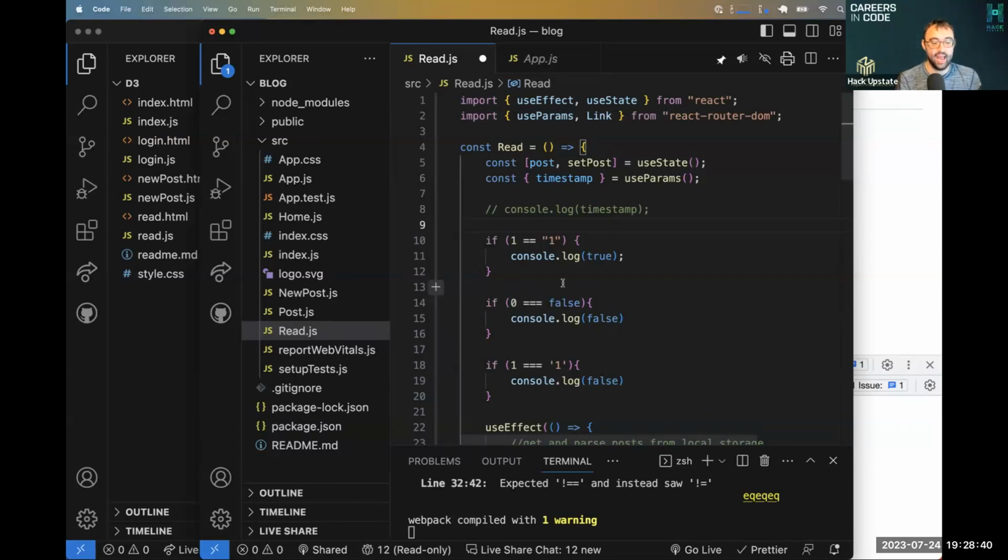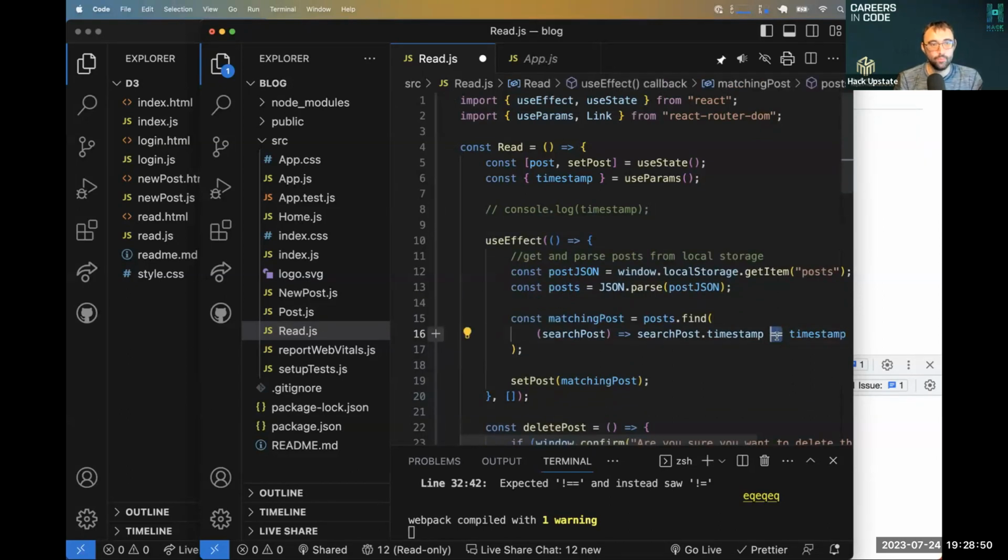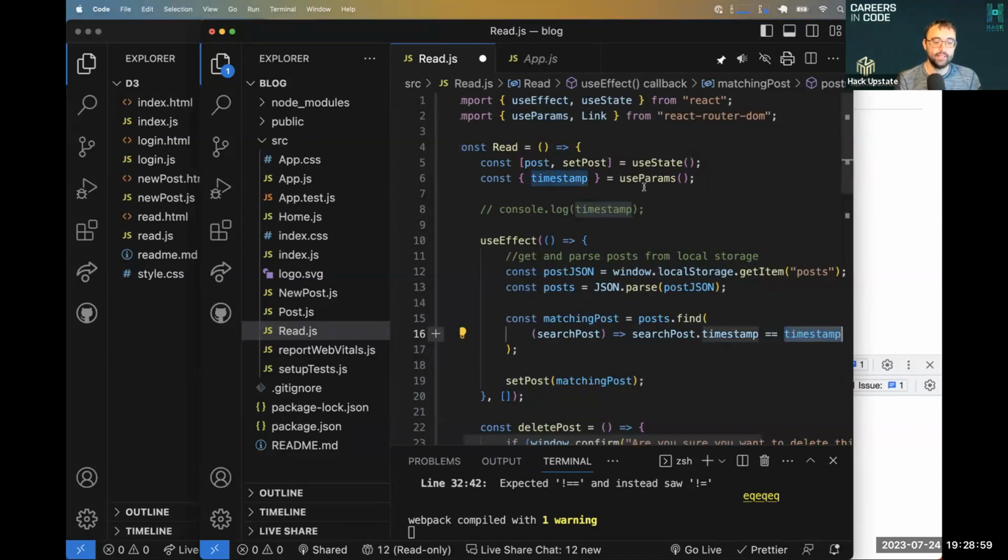A number doesn't ever triple equal a different data type. So what it is telling us here is, hey, you used a double equal. We don't really like using double equals. We want to use a triple equals there. Well, that was actually intentional because timestamp, when it comes in through a param, is always going to be a string. But our timestamp over here isn't actually a string, it's a number. And so here we intentionally said, no, we want to compare the string coming from the URL to the number coming from the data. We can fix this by converting one or the other to a number.